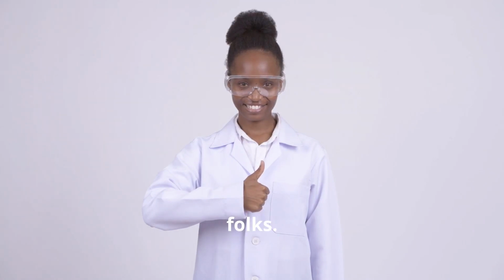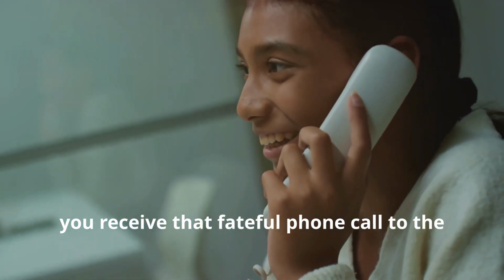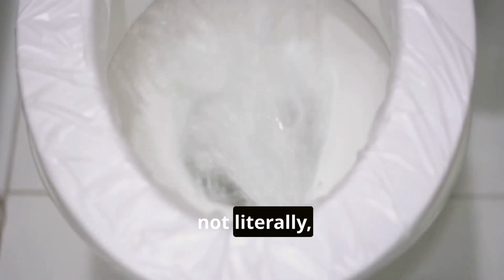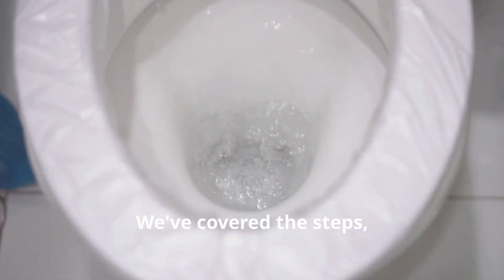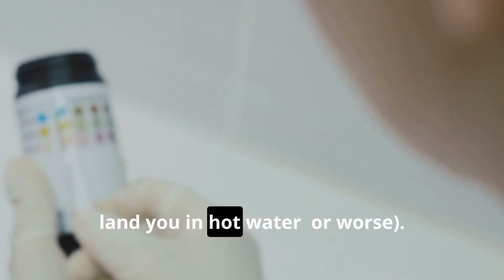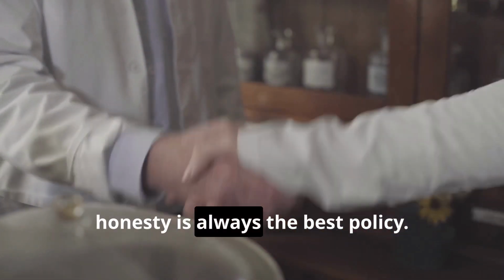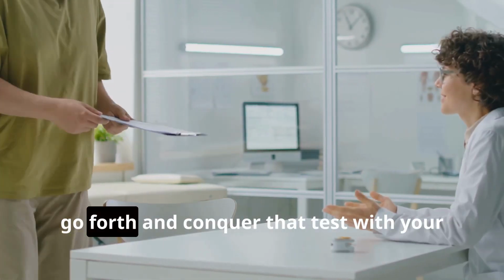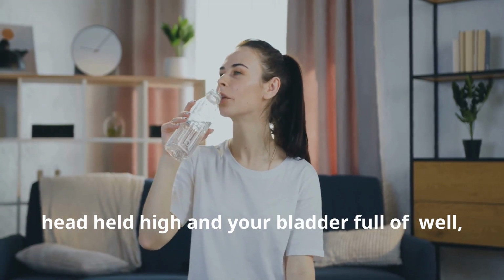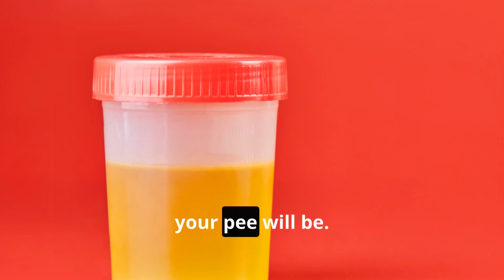So there you have it, folks. Urine drug testing 101. From the moment you receive that fateful phone call to the glorious relief of flushing the evidence, not literally, please. We've covered the steps, the do's and don'ts, and even busted some myths that could land you in hot water, or worse. Remember, honesty is always the best policy. Now go forth and conquer that test with your head held high. Just remember everything you've learned and you'll be golden, or at least your pee will be.